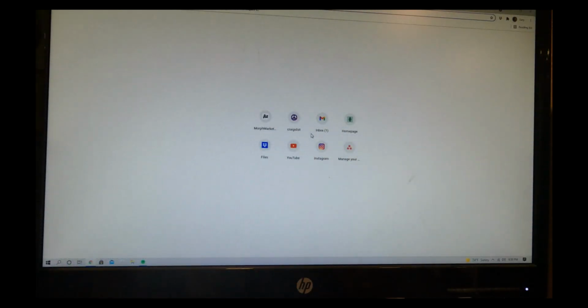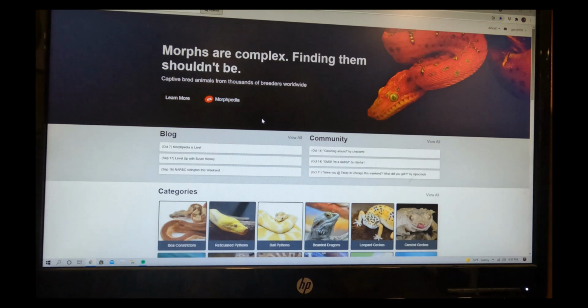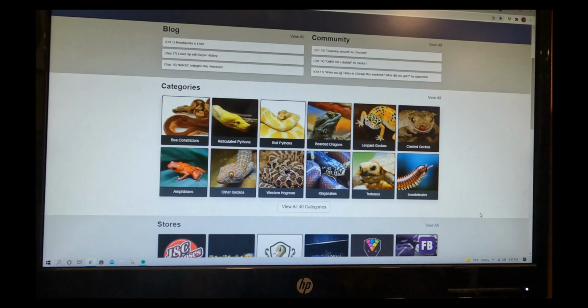All right, so I have Morph Market saved in my browser. It is right here, and I'm going to click on that. Of course, that will open up Morph Market. If this is your first time going through Morph Market, or maybe you've been through it before, there's a lot of information here. So what I'm going to do is pick a snake that I'm looking for, or better yet, I've got a $300 budget. What can I get for $300? Of that $300, I need to remember that between $50 and $100 will be for shipping. When we get to that point, I'll explain more.